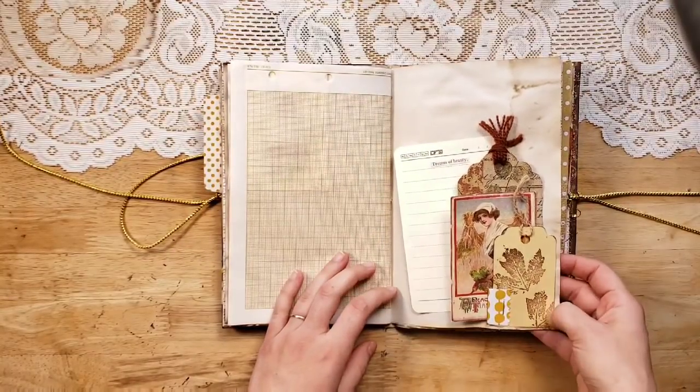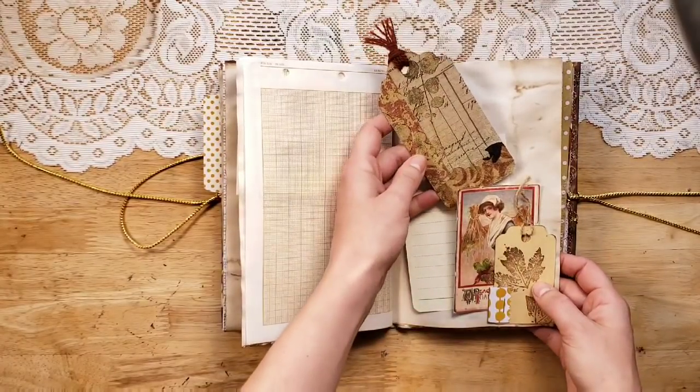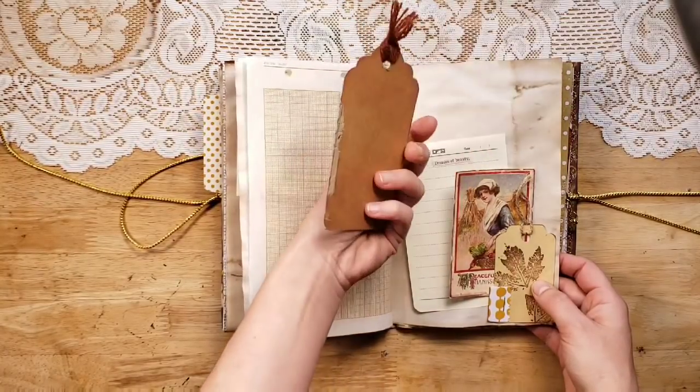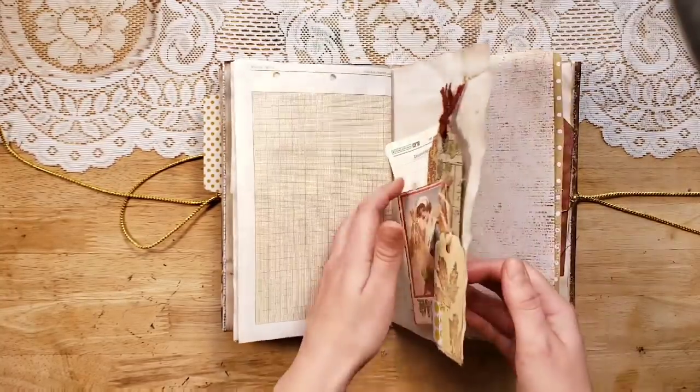A little Thanksgiving tag. And then I tucked in a tag that Joanne Hall from JunkJournalTreasures made and collaged with napkins and stuff. And then a little daytimer type page as well.